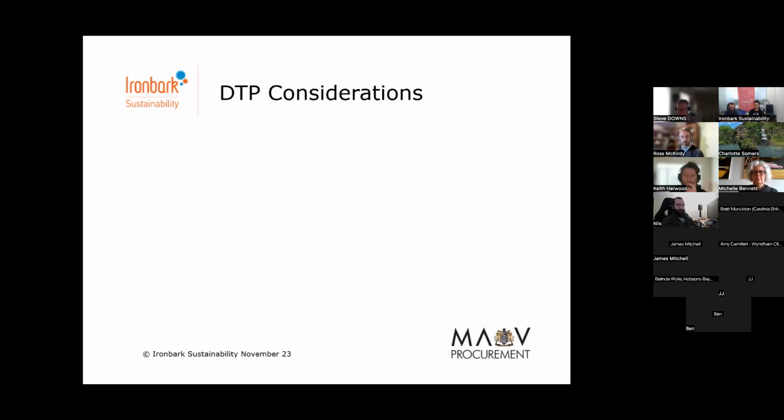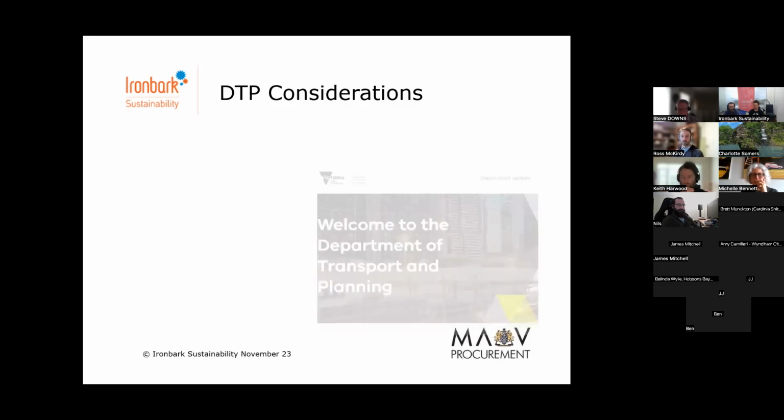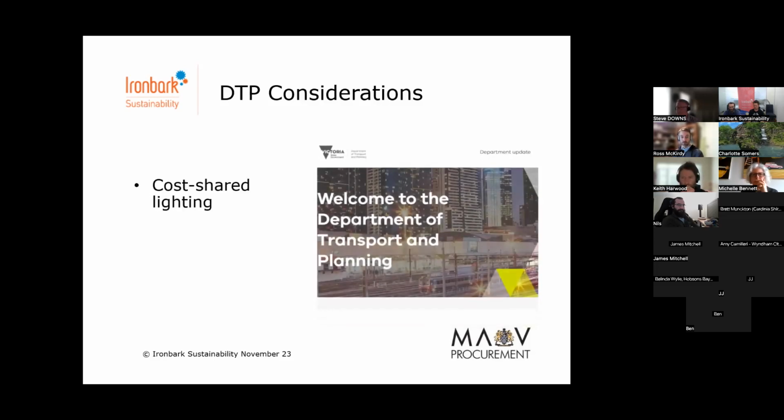While we're on the topic of funding, it's worth talking quickly about DTP, or formerly VicRoads. So the Department of Transport and Planning will co-fund cost-shared lighting upgrades. That wasn't always the case. It's been a long journey to this point where they will offer to contribute to an upgrade.